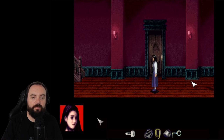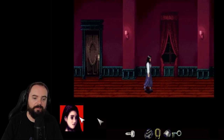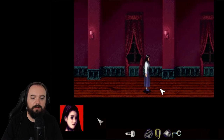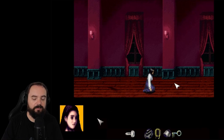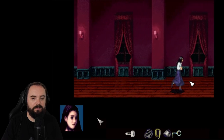I figured something out between episodes. Namely, the color of the avatar of Jennifer corresponds with how much health she has. And that's why she sits down if you do nothing, and then the color changes, increasing her health. And that's why we died to the flying doll. So I think blue is the most health you can get.